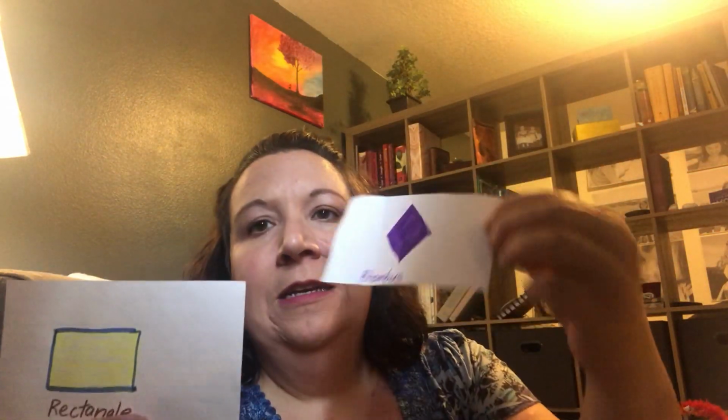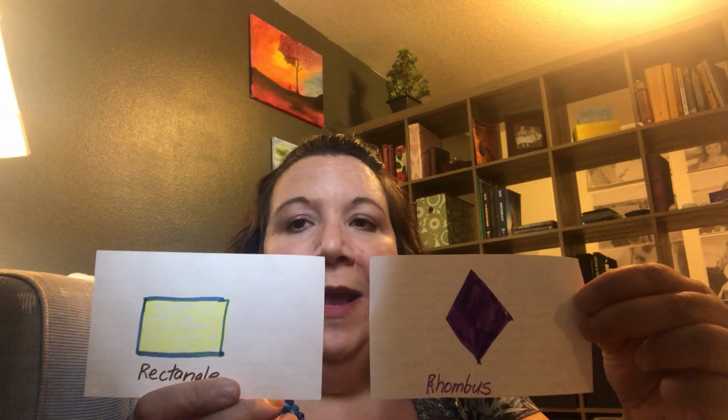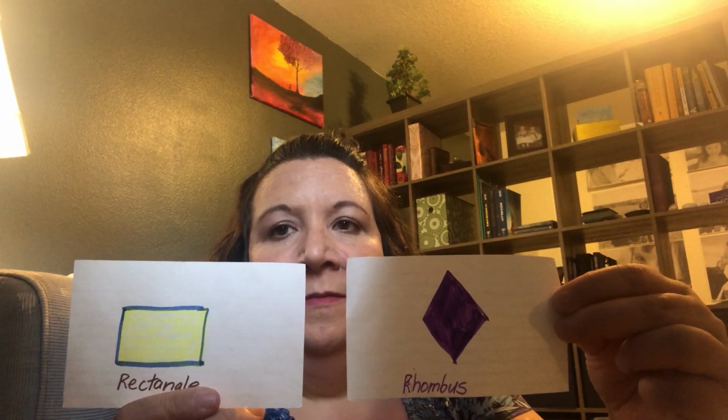All right. Shape monster, munch, munch, munch. How about a rectangle for your lunch? So we have, I'm putting his hand in, two cards. Which one is the rectangle? This one, the yellow rectangle.